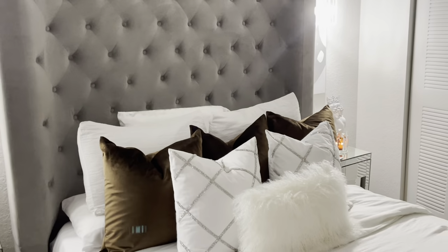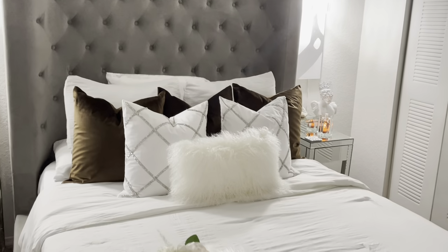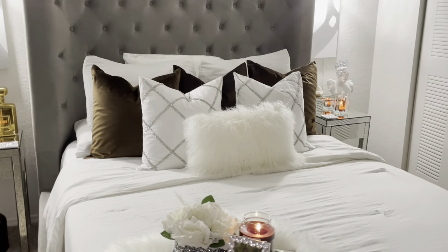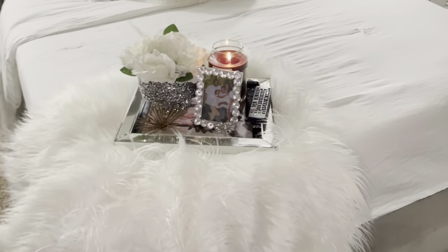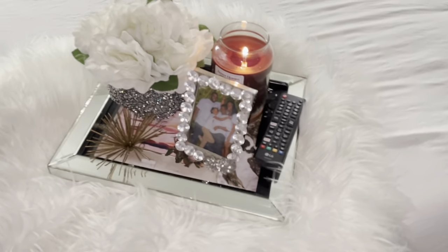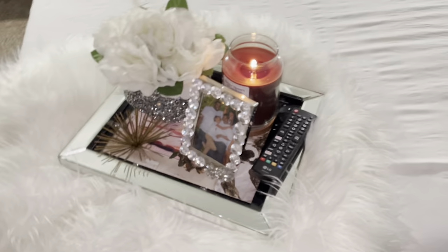Now, our bed is from Amazon. My husband recently purchased it for me, which is my dream bed. On the bed here, I have this throw that I got from Amazon. I just have a mirror picture frame that I basically use for a tray, and a game piece or something I think I made a while back.